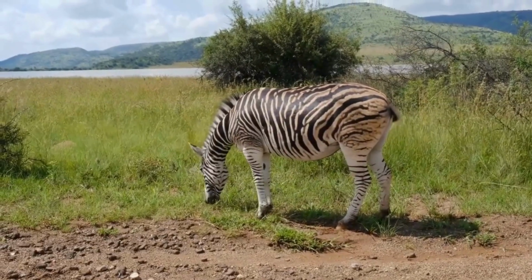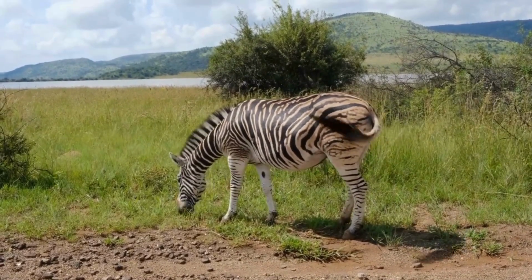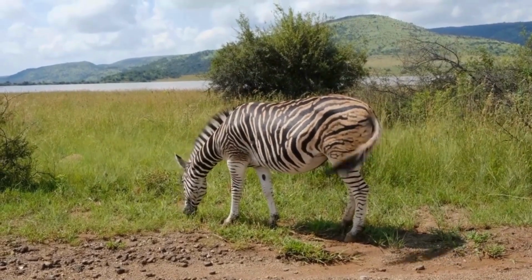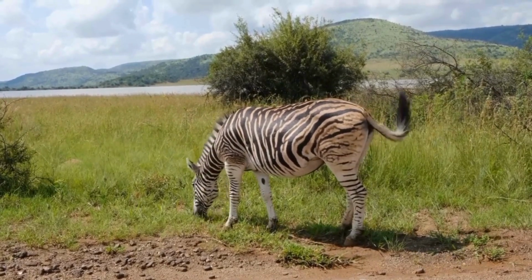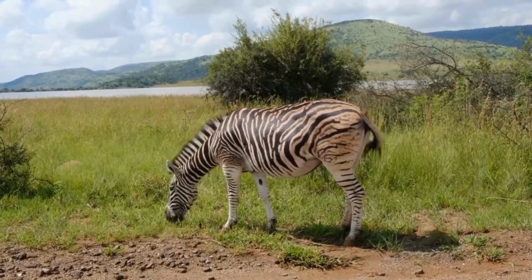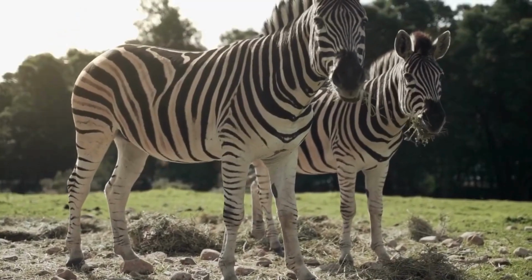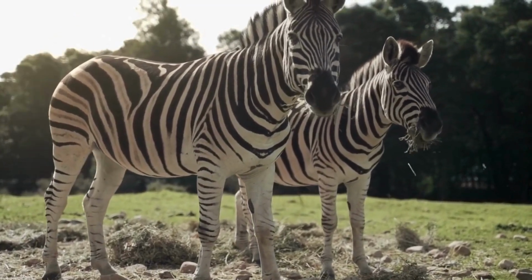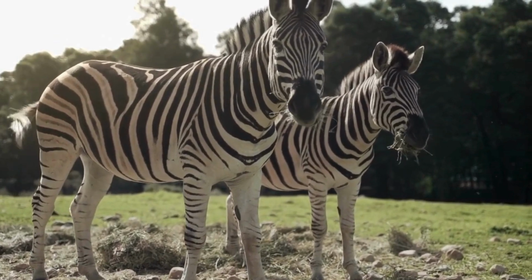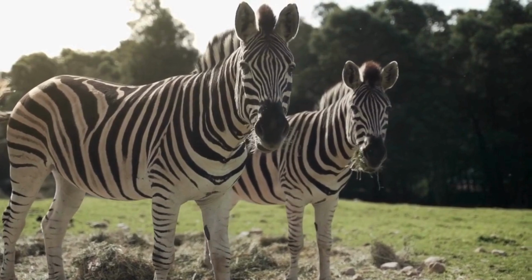Classification and biology. Zebras belong to the genus Equus, which includes horses and donkeys, and are part of the Equidae family. The three primary species of zebras are the plains zebra, Equus quagga, Grevy's zebra, Equus grevyi, and the mountain zebra, Equus zebra. Each of these species has its unique characteristics, but they all share the distinctive black and white stripe pattern that makes them instantly recognizable.